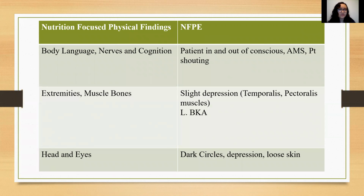From my nutrition-focused physical findings, I found that at the beginning of the admission, the patient was in and out of consciousness, with altered mental status and shouting; her mental state was not there completely. Her extremities, there was slight depression in the temporalis and pectoralis muscles, and I did check with the left below knee amputation, and then later I did confirm that it was a right above the knee amputation, just in case there was any charting errors. And the dark circles, depression, loose skin under her eyes as well.